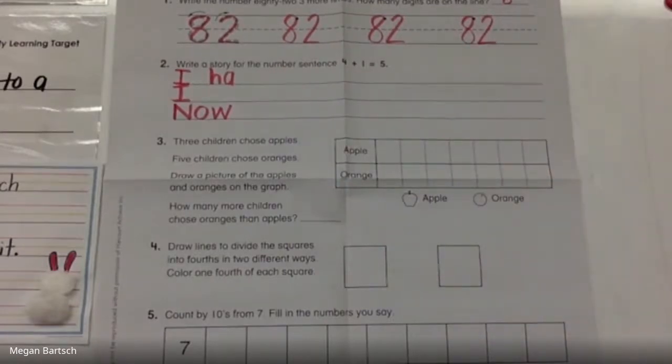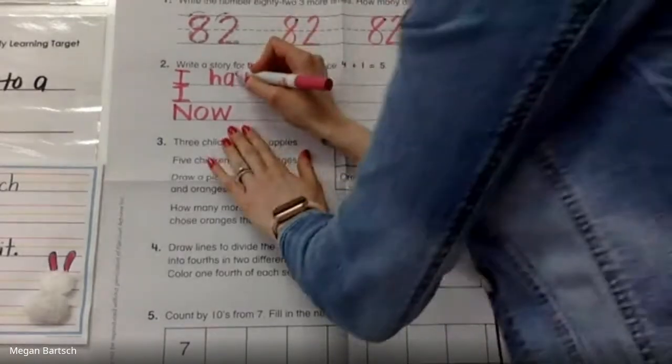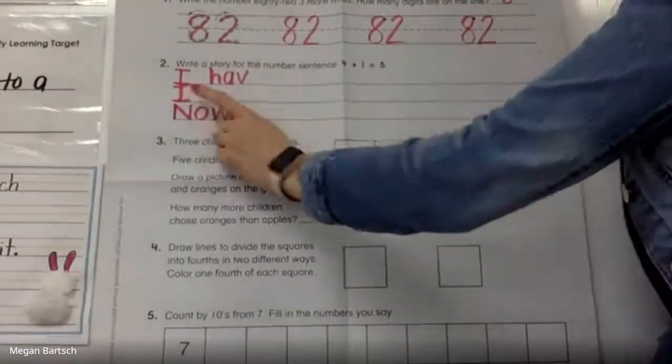Nope. I says if. Have. I need to write this up here. Your H. I'm writing it in the wrong place. Write your H here. And then your A. There you go, sweetheart. What letter says V? Jair, I need you to push that away. What letter says V? Kylan. V, my loves, make a V. This part takes a while today. Soon you'll get really fast at it.